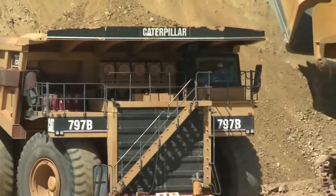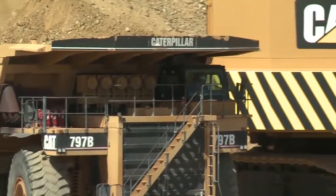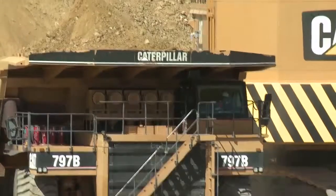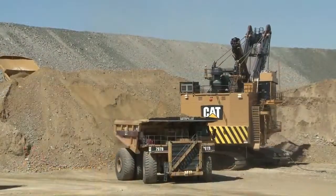But again, what you would expect to see here is literally no brake. When you're running these machines, a rope shovel will deliver the lowest cost per ton, but it takes a lot of coordination to make sure that we have everybody in place to do that. That is a mechanical drive truck.